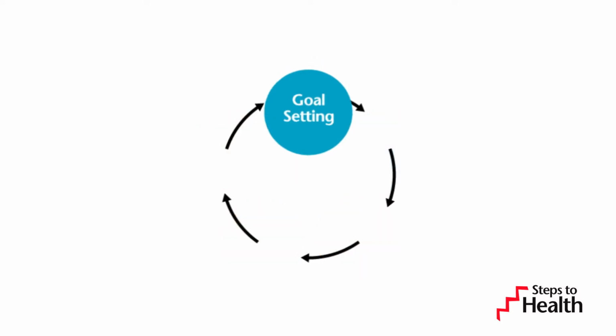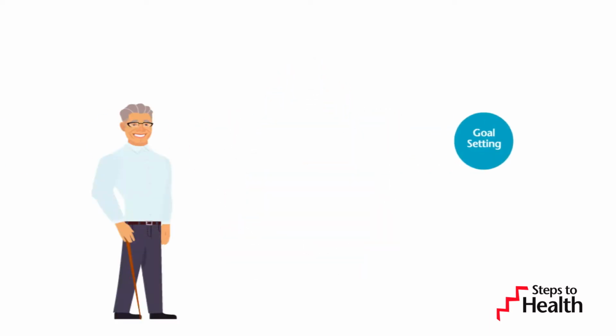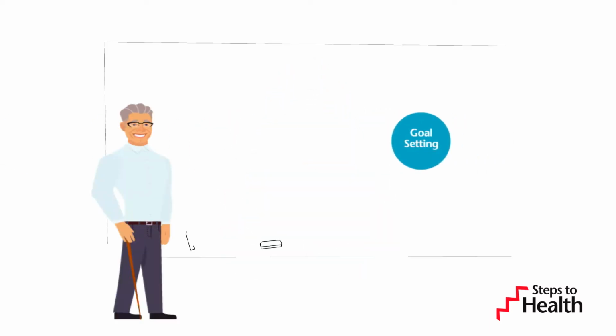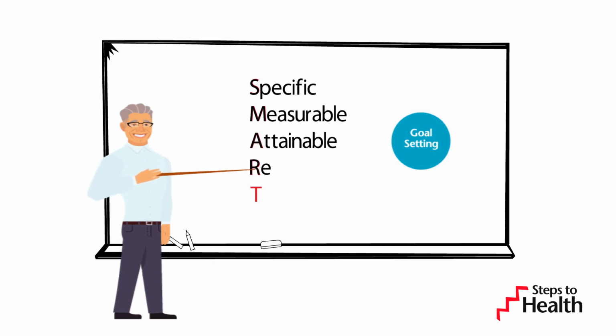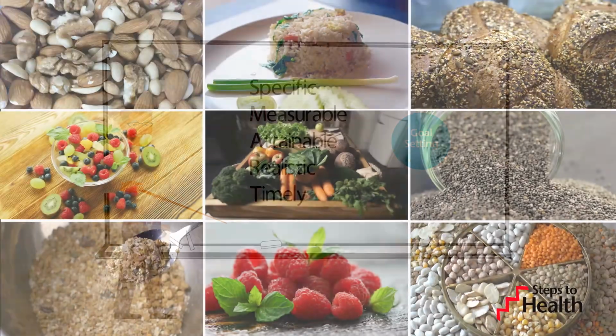Remember, everything starts with the first step. Step number one is setting a SMART goal. SMART goals need to be specific, measurable, attainable, realistic, and timely. Let's join Steph in the field to see some examples.